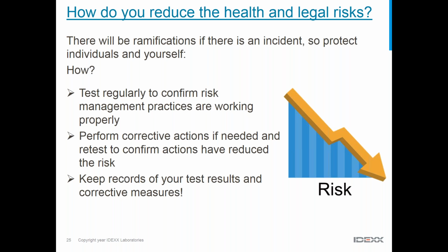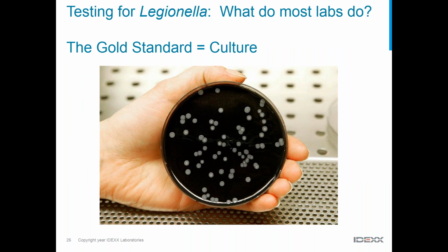So now that brings me to the other part of my talk, which has to do with testing. Of course, testing is the way to confirm your risk management practices are working, so it's an important part of your plan. What do most labs do for testing? The truth is that most labs do culture. It's the gold standard. It is the one that tends to be very, very reliable. It's the one that people have the most experience with. It's been tried and tested over time since basically the beginning.